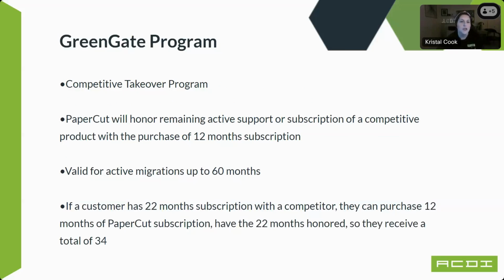You need this, okay? So this is a competitive takeover program where PaperCut is going to honor however long a customer has left with their competitive software with either support or subscription. And all they have to do is purchase at least 1 year subscription with PaperCut. So that means if a customer has 22 months subscription left with a competitive software, let's say Printer Logic, then they can purchase 12 months worth of support or subscription with PaperCut, and they're going to get a total of 34 months.